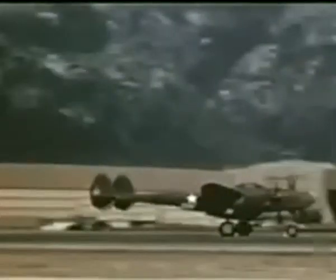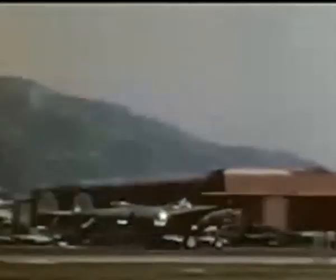There is only one way possible to make landing the 38 difficult. Try to bring it in on its nose wheel. Nose wheel landings are expensive ways of messing up the landscape.